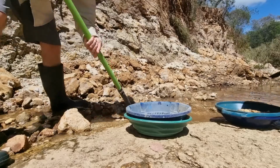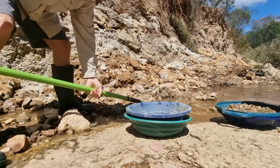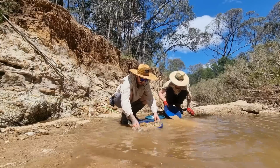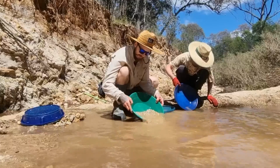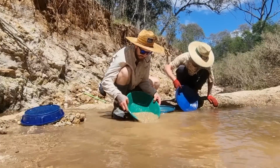And that's just the thing about gold prospecting. Where there once was gold, there may not be anymore. And where there once wasn't gold, there may be. You see, nature lays gold in however it sees fit, not how you see fit.